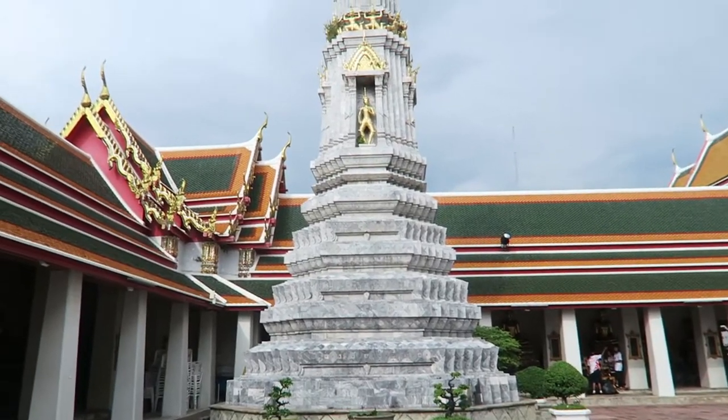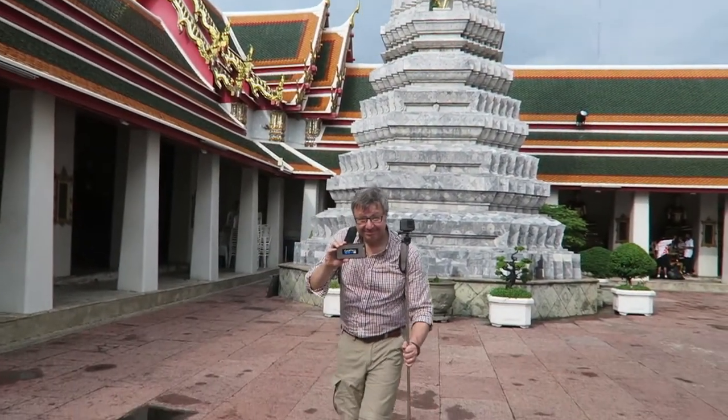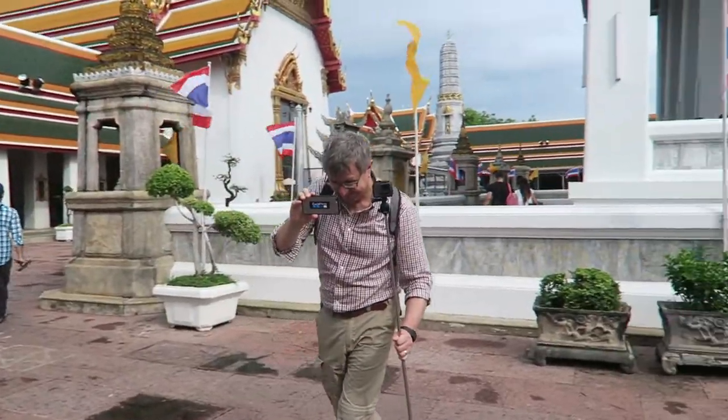So this temple is much smaller and much easier to handle. Basically it has the reclining Buddha part, which is cool, and then it has a few separate buildings. Oh yes, let it rain, please. Do not get in front of me. He always gets in front.